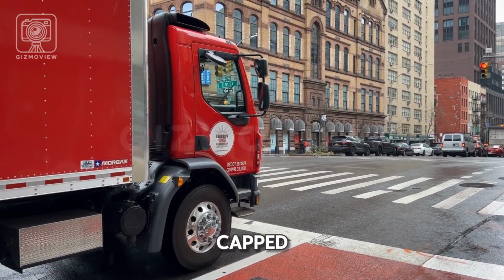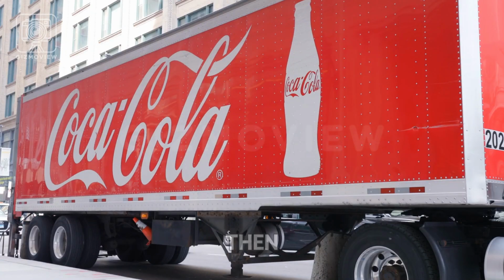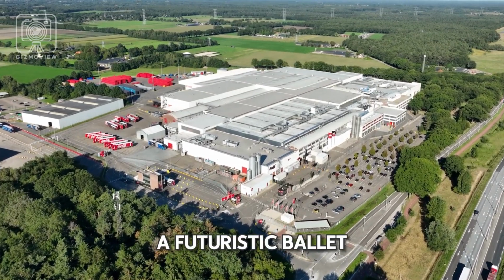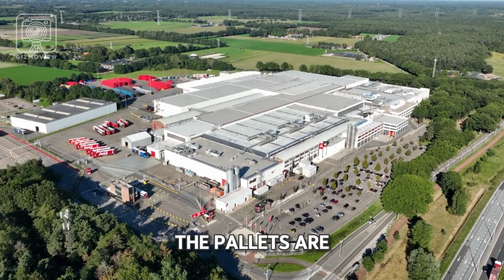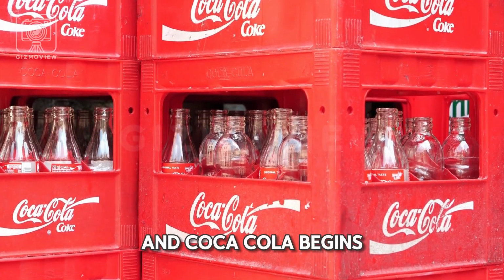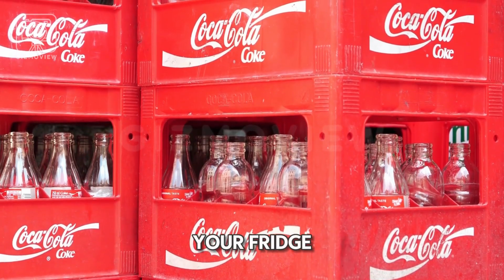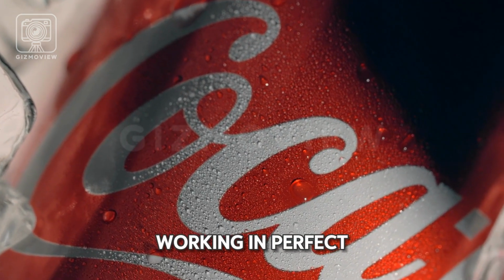Once filled and capped, the bottles are warmed to room temperature to prevent condensation. Then they're shrink-wrapped and stacked by robotic arms that work with mind-blowing accuracy. It's like watching a futuristic ballet. And off they go. Finally, the pallets are loaded onto trucks, and Coca-Cola begins its journey to stores, picnics, parties, and your fridge. Every sip you take is the result of a global production system working in perfect harmony.